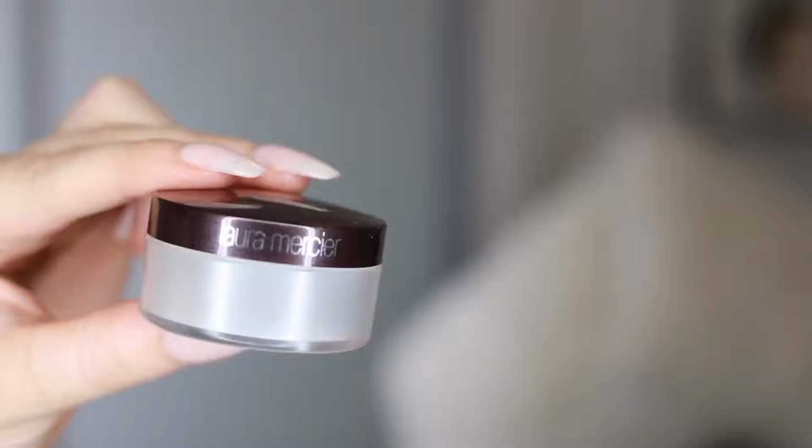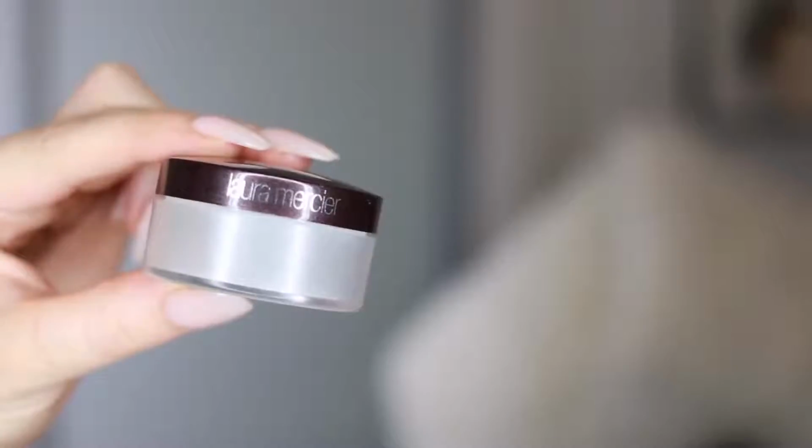I don't want my skin to look powdery and matte, but I do want to set my concealer underneath my eyes. So I'm going to use the Laurent.jean Secret Brightening Powder. This is a really fine powder for setting underneath your eyes, and it's got kind of like a reflect to it as well, so it really brightens underneath the eyes. You're not going to look really flat and matte. I'm just applying that with a little brush.